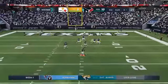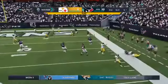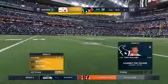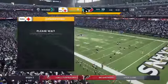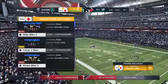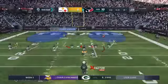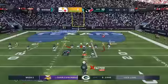Now a play fake, and it's Watson. Escaping the pressure right. Incomplete, but a penalty flag is down in the backfield. Let's get the call. So they will tread backward on the holding penalty. And I know that they're going to get coached up and they'll get yelled at a little bit, but let's face it, it is hard not to do at the speed and pace that they play.